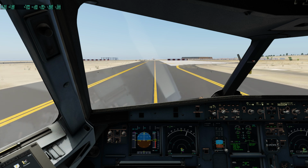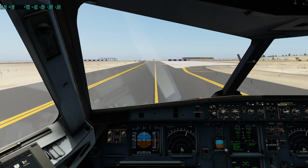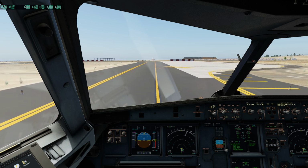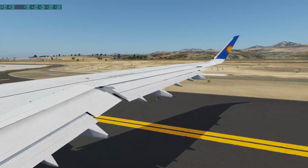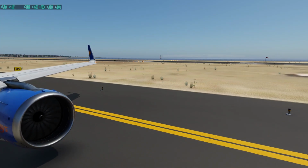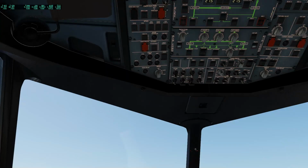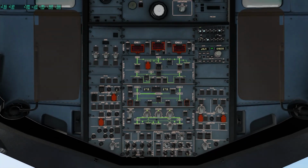And then of course, we've flown the 320 Neo, but that's completely based on a brand new 320 Neo. The 321, I don't know if it's just like a swap. I don't know what they've done with it, but it's still modelled off a CEO. But I don't mind it, it's still really good.